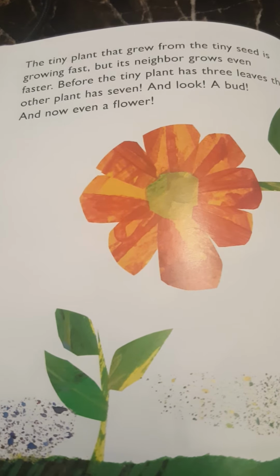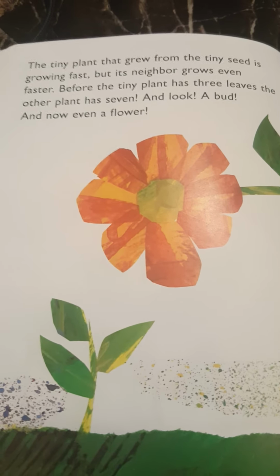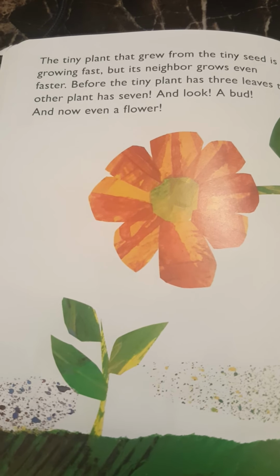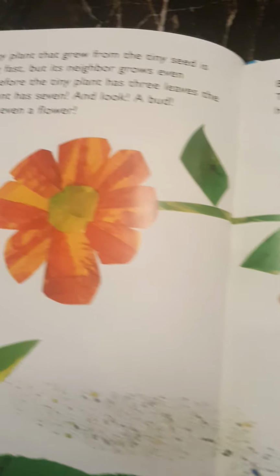The tiny plant that grew from the tiny seed is growing fast, but its neighbor grows even faster. Before the tiny plant has 3 leaves, the other plant has 7. And look, a bud, and now even a flower.